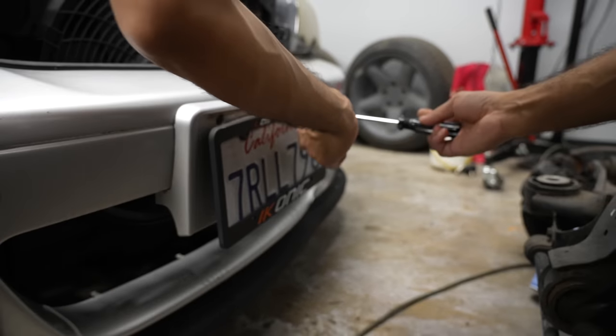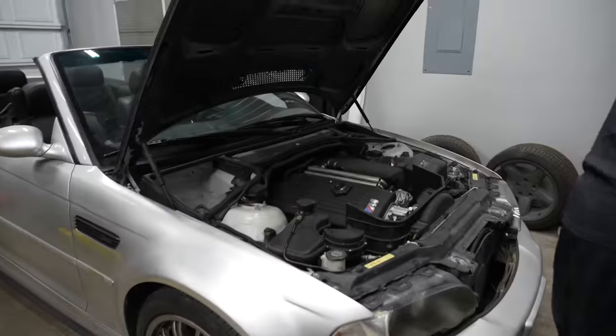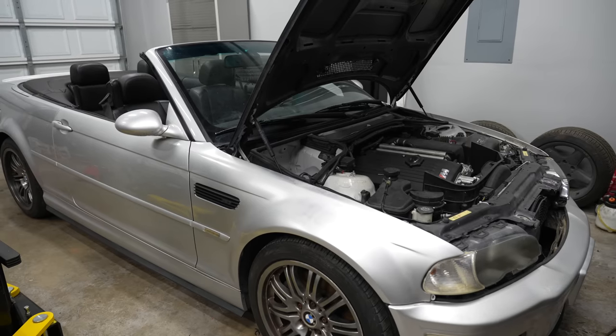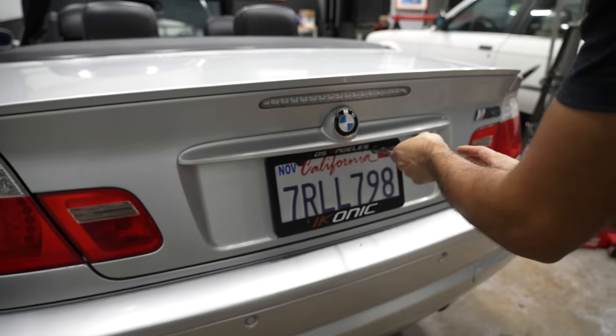Time to take off the Cali plates. Yep. We're gonna make this girl a South Carolinian. They're not gonna catch me riding dirty.